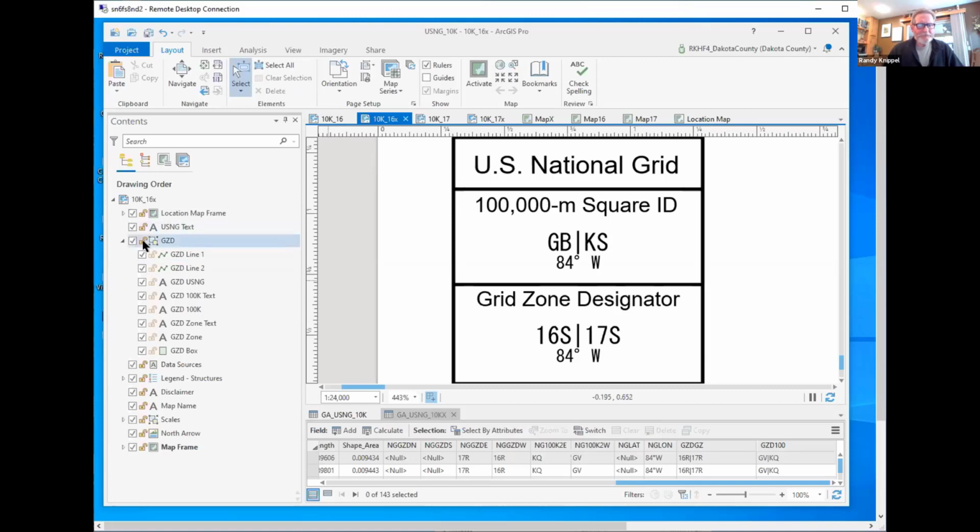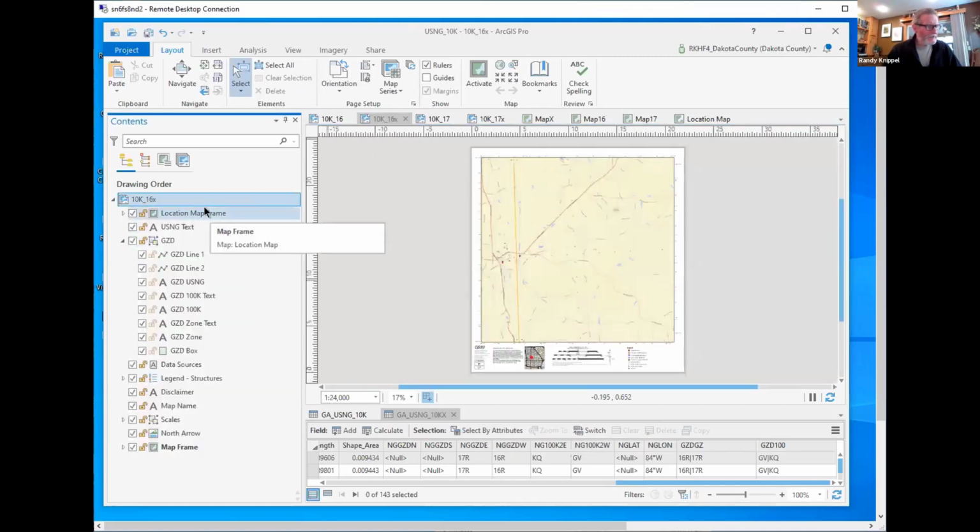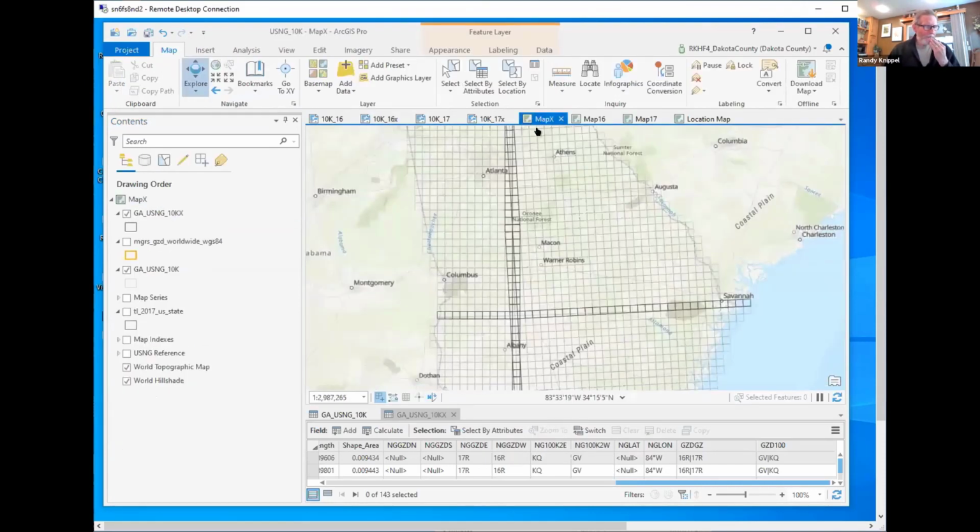Let's see. So let me go back. Zoom to page. Okay, I wanted to go back here. Well, we already looked at that. I think we're pretty good.